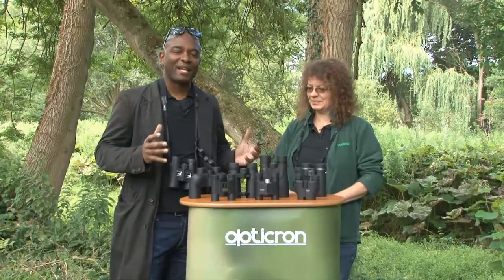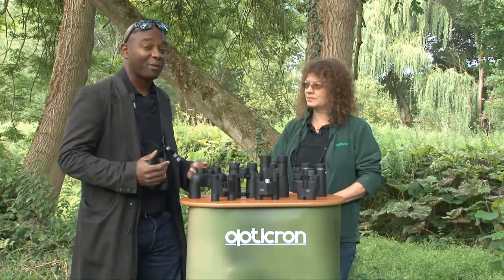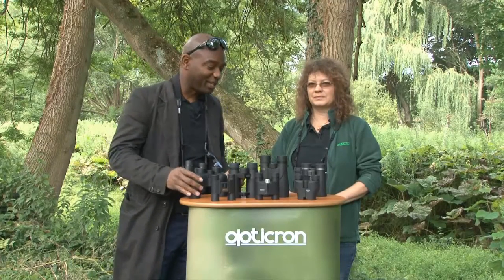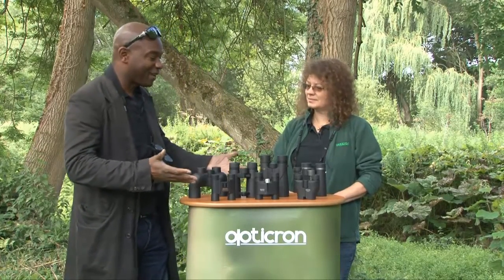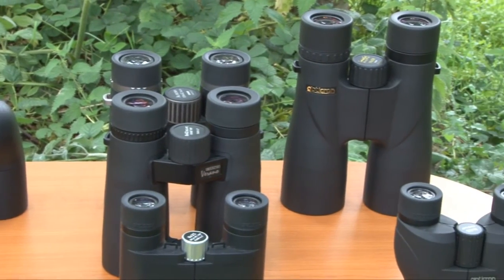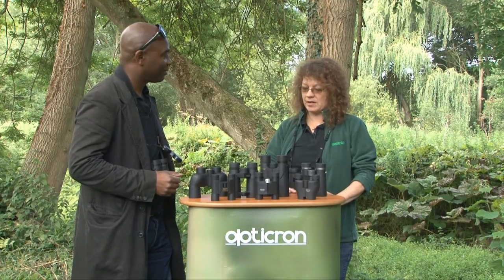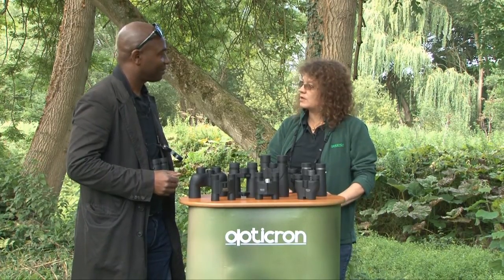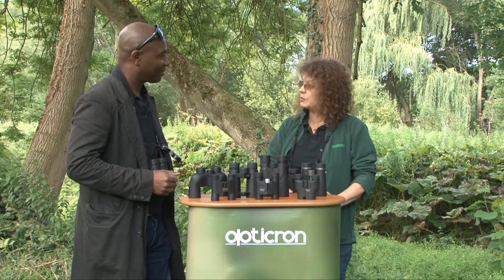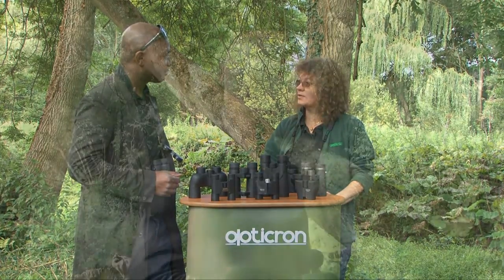There's such a massive range of different types of binoculars. I mean, Opticron have over 150 different models. And look, they're so varied, different sizes. Sarah, explain to me, why are they so varied? They're so varied because not everybody likes the same binocular. People want binoculars that are going to suit them and that they're comfortable carrying and comfortable using. That's why we make so many different models.